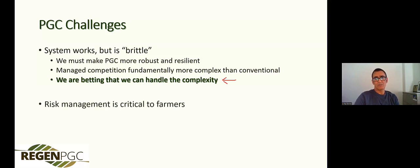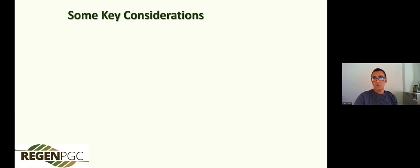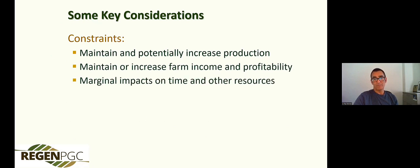We know that risk management is critical to farmers. And as of today, a perennial ground cover approach has greater risks. We think we can reduce those risks through a coordinated research, extension, education, and commercialization program. And that is exactly what we're spending the people's money on in this project. So we want to maintain and increase production. We want to maintain or increase farm income and profitability. We want to have marginal impacts on time and other resources. And in fact, we have to have marginal impacts, because if we do a proper budget and we're interested in helping profitability and we're requiring 200 extra hours of time, you can't get there from here.